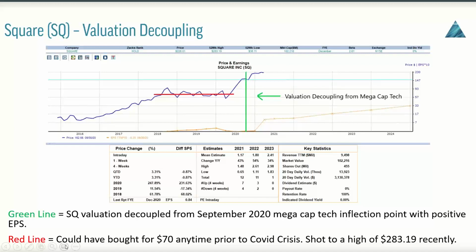And if you look at the red line, again, this is the type of analysis and the questions that you need to ask yourself before owning, holding, buying, selling. You just have to understand the valuations associated with companies like Square. This company could have been bought for $70 anytime prior to COVID. We've literally shot to a high of $283 within the last 52 weeks. So I've got the red line here showing at any time in the past 3 years, it could have been bought for $70.